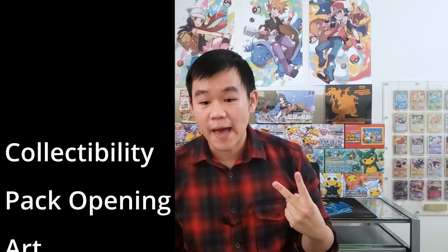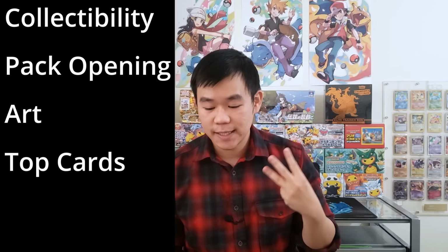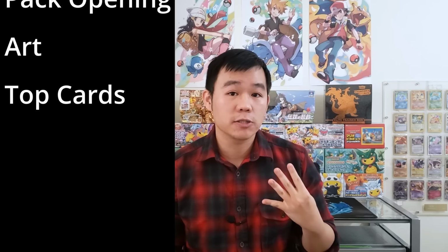This is how collectible the set is, how fun the pack opening experience is, how good the art inside of the set is, and what are the top cards inside of the set, for a total score of 40 possible points. Each category, a set can get 10 points. So the most amount of points that a set can get is 40 points if they score a 10 on everything. And I'm gonna tell you right now, no set scored a perfect 40. So let's start at the worst set from Sword and Shield and let's see what the best Pokemon card set is going to be.